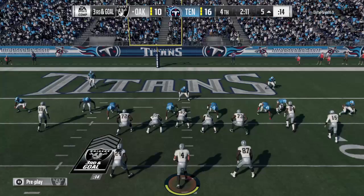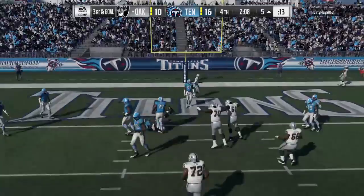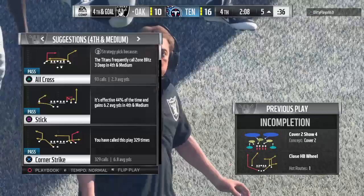From the gun, it's Carr. Oh, he almost intercepted it. They're just forcing it into too many tough spots. That was almost a fourth pick of the game. And now fourth down.